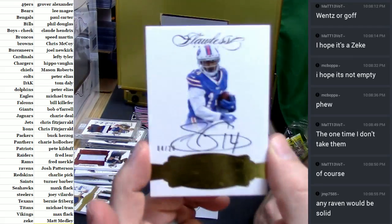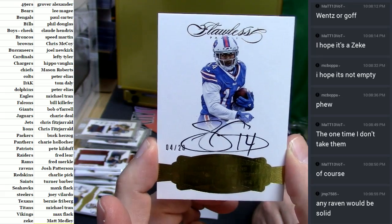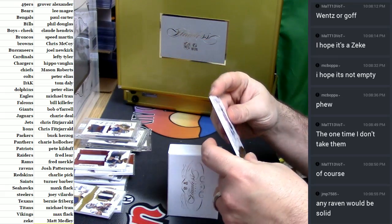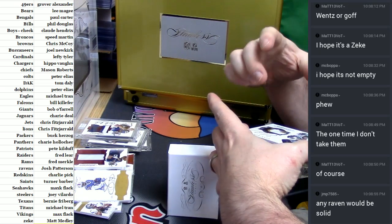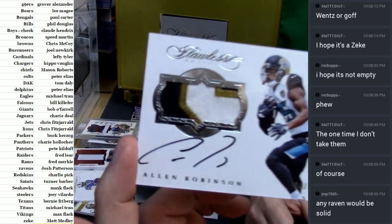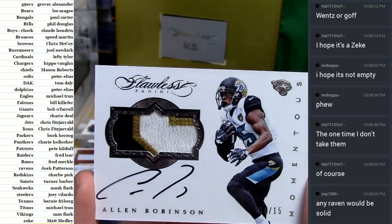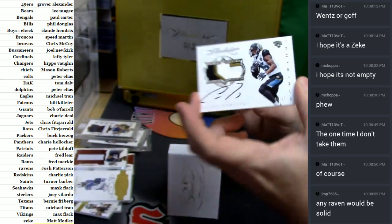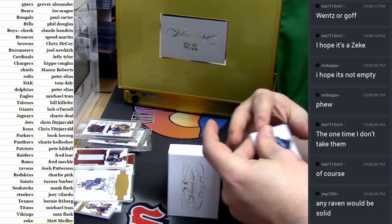Sammy Watkins. Four out of 15, three color, for the Jaguars, Allen Robinson. Matt, I feel for you in the most real way possible.